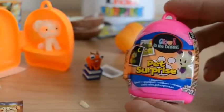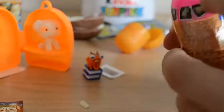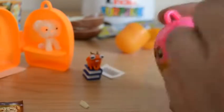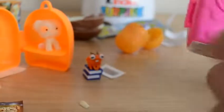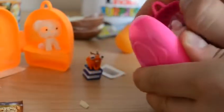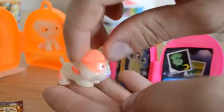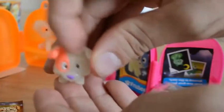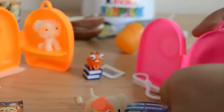So let's take a look at our last pet surprise glow in the dark as well, which is really a really nice collection, something different as well, do you know what I mean? And it's really well detailed as well. So let's see what we have in here. So we have our character, which is a dog. Let's have a little closer look at the dog. It's really nice detail on these dogs as well. And they're hard plastic, really cool. Get the sweets again, and you also get a shelf as well to go in here.